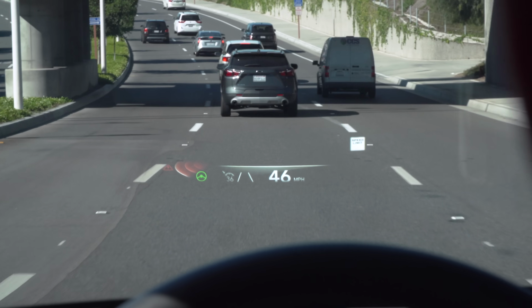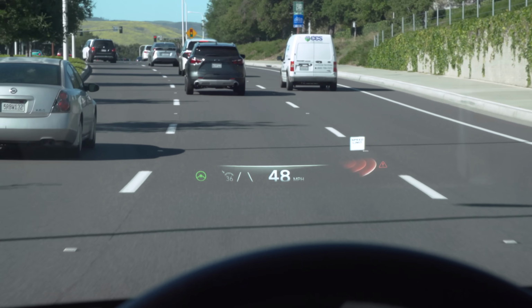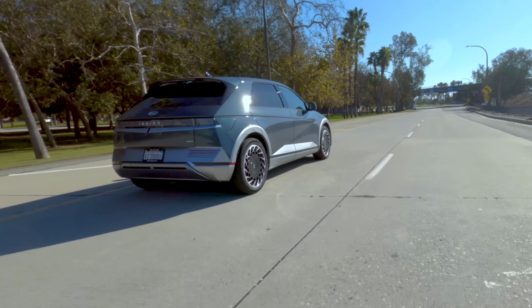It doesn't make you do big dramatic inputs that will override the system just to prove that you're still awake. It pretty much requires some gentle nudging here and there, now and again, just to prove your hands are still on the wheel and you're still paying attention. But otherwise, it'll handle a lot of the steering itself.